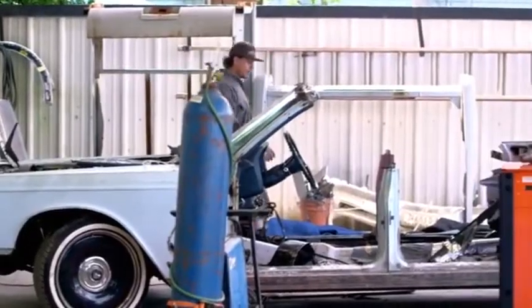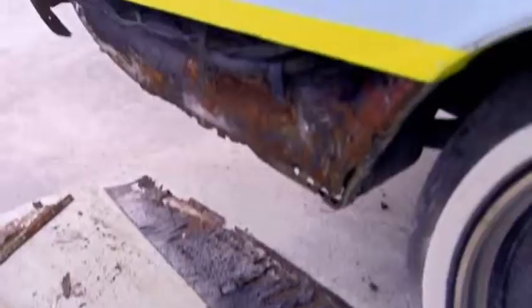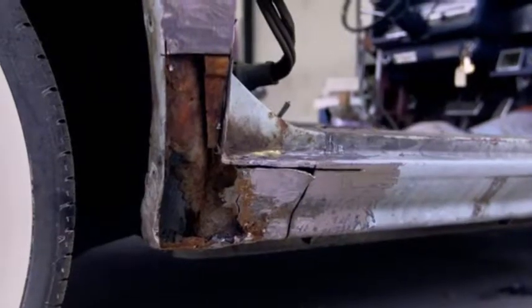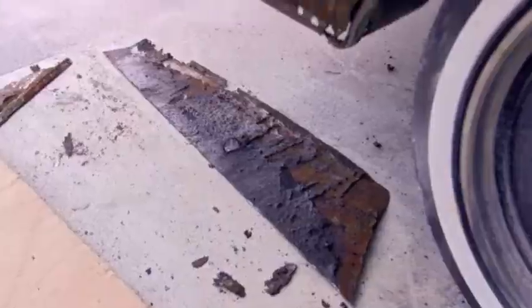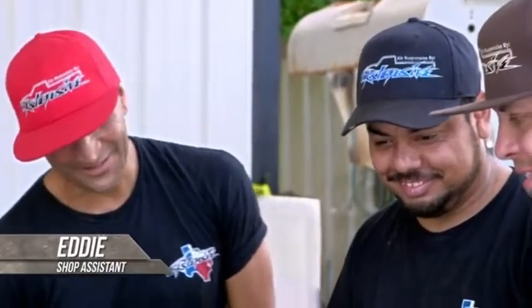Oh, man, I thought the floorboards were bad. 50 years in the Houston weather has done a number on this car, inside and out. El queso está en todos los paneles. No sirve. Está podrido. What do you say? He said the cheese is on the molding. It's no good. It's all rusty, man. Jesus.